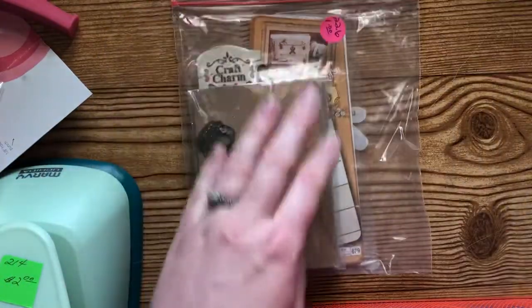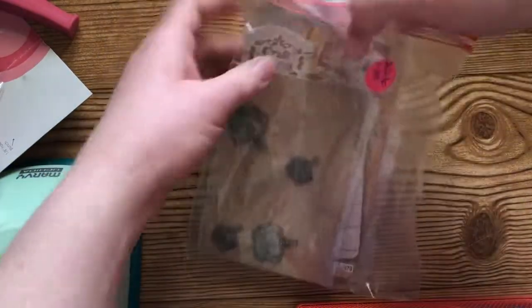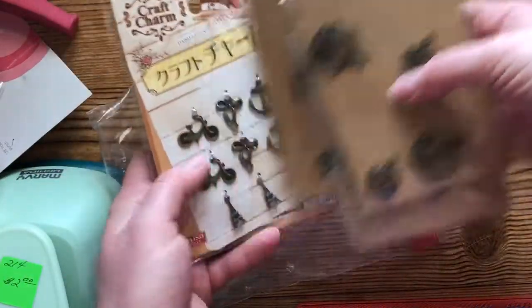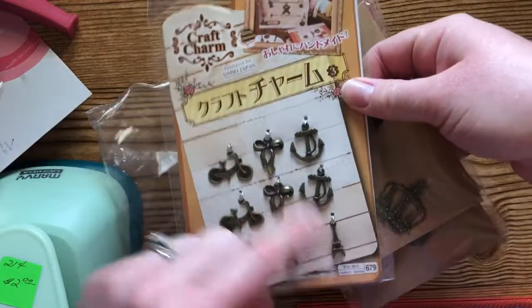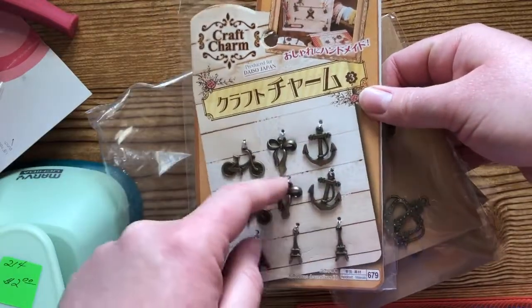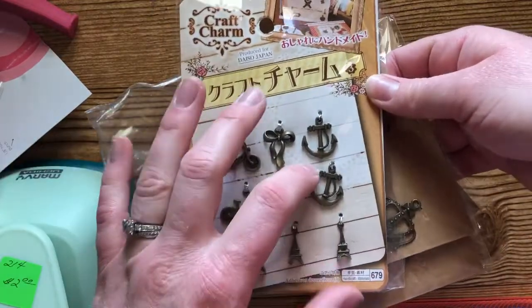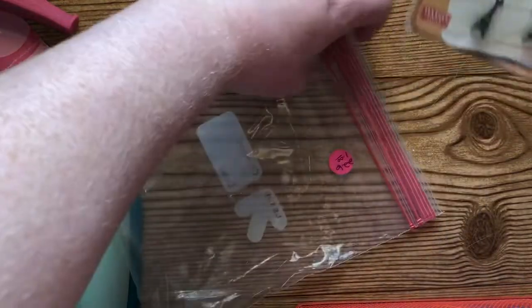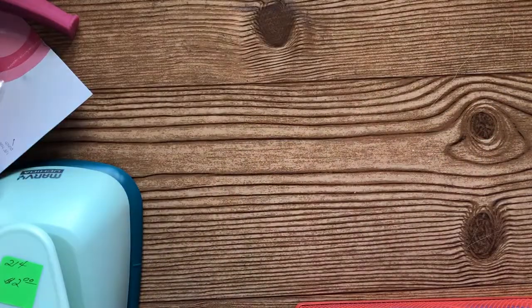Okay, and then I got this little bag full of little charms. This was just $1, and it came with these charms, which are from Michaels. And then this charm set, it looks like it's from Daiso, which I think is fun because I have never been to a Daiso. As far as I know, I've never seen one in Minnesota. So I thought those would be fun to add onto tassels or just to embellish little projects.